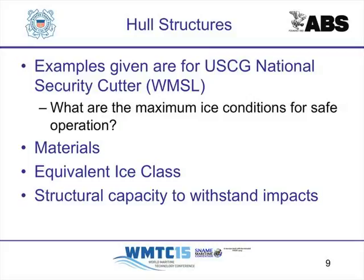So the primary focus of the work we've done is to try to keep the open water patrol cutters safe. The WMSL is the Maritime Security Cutter Large, or the National Security Cutter. It's a 418-foot frigate-type ship that the Coast Guard is still taking delivery of. So the question that came to SFLC was, what are the maximum ice conditions for safe operation?